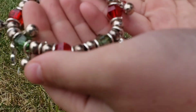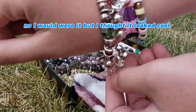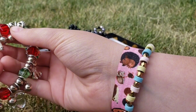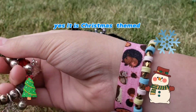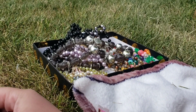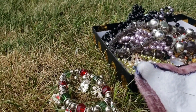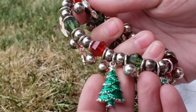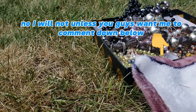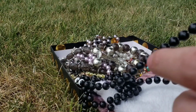Oh my gosh, this is a full-on charm bracelet. Whoa, wait, this is a charm bracelet right here, guys. Look, there, it's like candles, Santa. Holy moly. I'm going to cut this and use the charms and everything. Oh my gosh. So that's Santa, I guess. Yes, I'm going to put some of this in my bead confetti, like my Christmas bead confetti. So yeah.